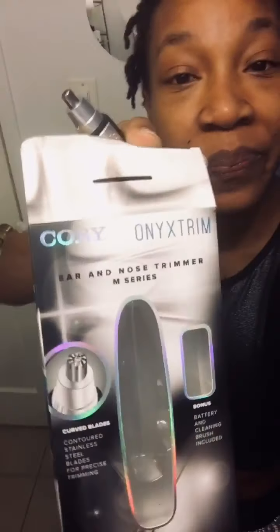We got a review here. Review. Kobe Onyx Trim Ear and Nose Trimmer, M Series. I don't have hair coming out of my ear. Well, I used to have a gray hair coming out of this ear. And actually, it was a double strand, so it was like two strands coming out of one follicle, one pore. So I accidentally pulled it out, but it grows back every so often. So I'm not worried about it.